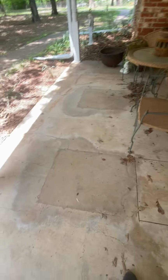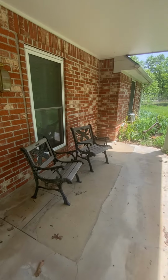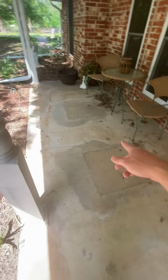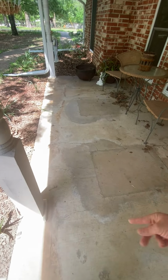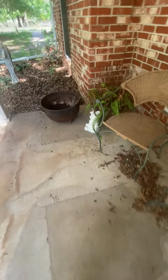You can see here there was foundation work, so they'll probably let us know that in the disclosures. But yeah, these here, that's a telltale sign of foundation work. Here in Texas, they have to dig and tunnel under the house.